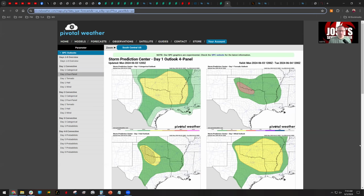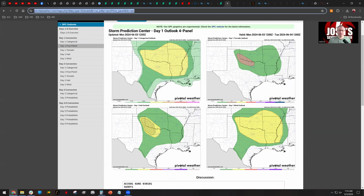We have a slight risk for today posted across the southern plains all the way down into Louisiana. That includes Dallas-Fort Worth. We do have a risk for some tornadoes later on this afternoon, especially I think later this evening over the Red River area, big hail as well, and some strong winds.